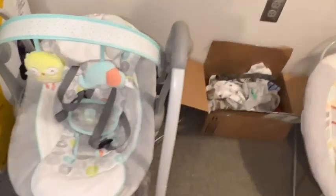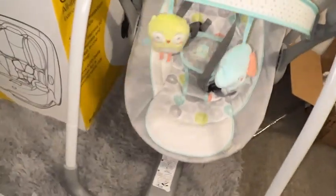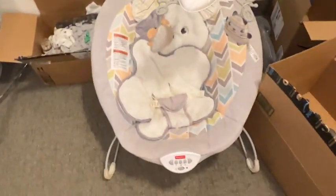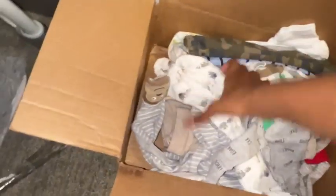Okay. This is what I meant. I have the baby thing. Okay, this is really cute. I like the color. As I say, I love the gray. Works really well. We have settings. We got music, everything. Okay, we have another one here that the baby can be sitting in. These are all the clothes that I need for the baby that need to be washed.